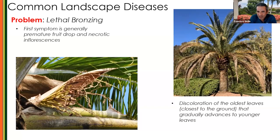Another key distinction, and one of the first signs you will probably see that is more common, is the discoloration of the oldest leaves. They start drying up, turning brown, and it starts from the bottom up. So that's one key distinction with this disease. It's very important, if you start to see these symptoms, to test for lethal bronzing. Submit those samples to the diagnostic lab at the University of Florida here in Florida. They have a website where you can download their form, and they give you really nice directions on how to submit the samples.